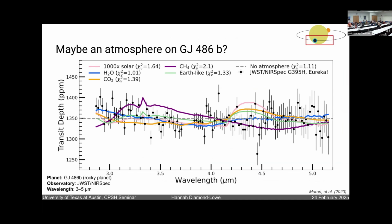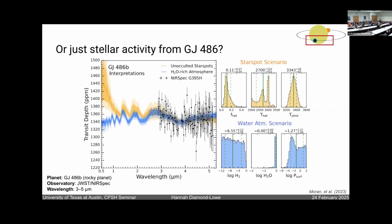And what you can try to do here is say, well, here are some forward models. We've put some kind of pure atmospheres around this planet, and then we can do some sort of chi-squared statistics. And you can see that the no-atmosphere flat line has a reduced chi-squared of about 1, so that agrees with the data. But what this paper said is that the water feature actually agrees even a little bit better. So is there water in GJ486b? Well, I really like this paper because they did a really thorough job and actually ran a retrieval where they tested 2 scenarios. One is that, yes, this planet maybe does have water in its spectrum, and you can get an abundance of water that seems to agree.